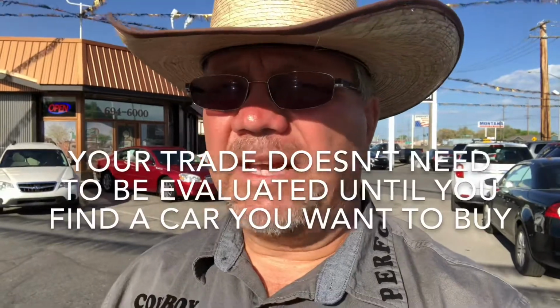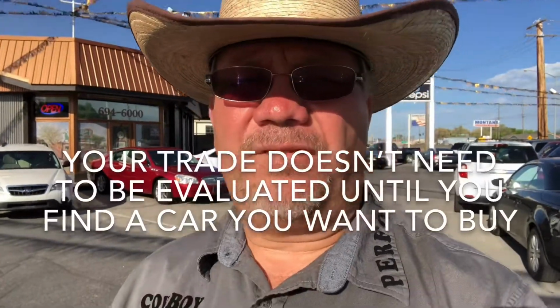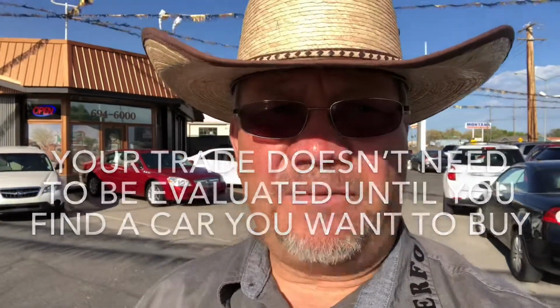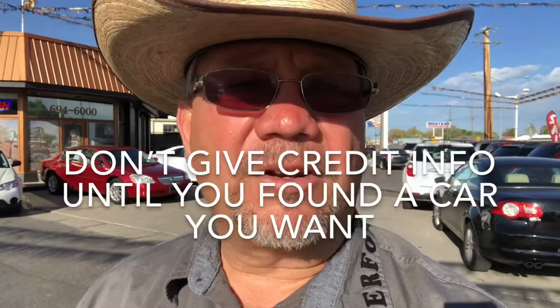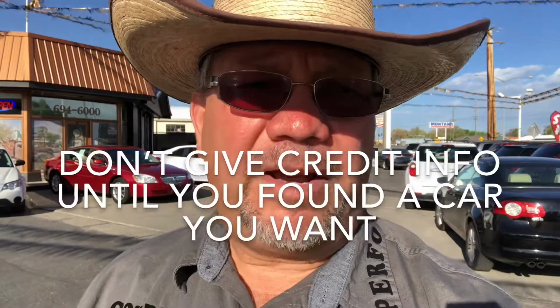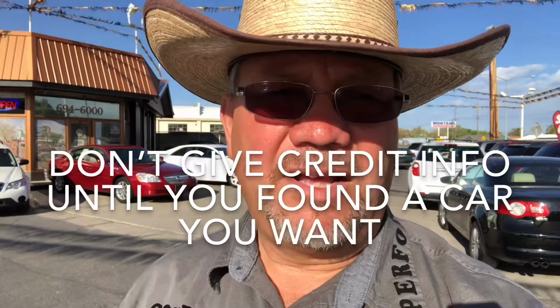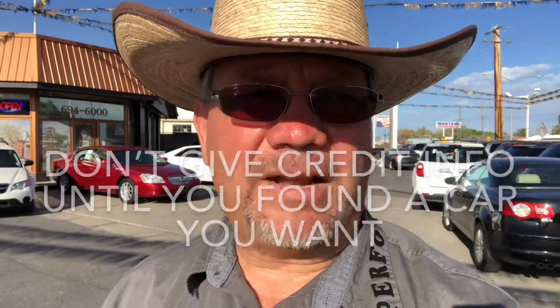Now they're going to ask for your keys. You don't need to give up your keys until you found a car that you've agreed upon. You don't need to give up any credit information until you've gotten to a point where you are quite confident this is a car you're going to buy. Now, if you haven't prearranged your financing like I suggested in video 1, then you're going to want to give them the credit information to help with the negotiation process. But again, not until you found that you got the car that you absolutely want.